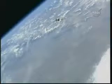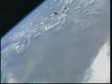The two satellites will separate, and due to the fact that they are the exact same size but different masses, they will drift apart over time, as you see them beginning to do now. A team here in Houston celebrating this successful deployment.